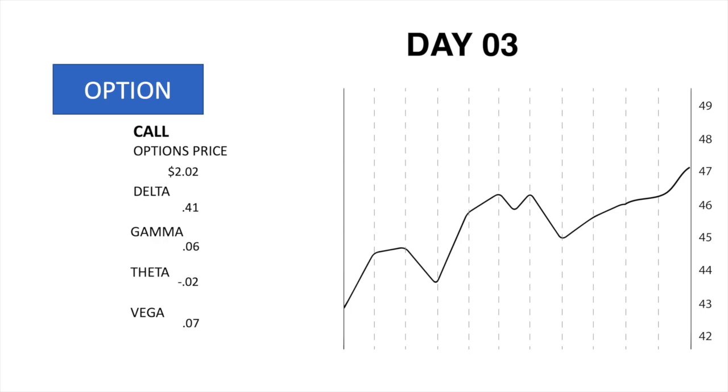But then there's one more thing. The implied volatility, or the vega, has gone up by 1%. If that happens, then you add an additional 7 cents to your option's price. So now your call option is worth $2.09. That's how all four of the Greeks work together in order to price an option.